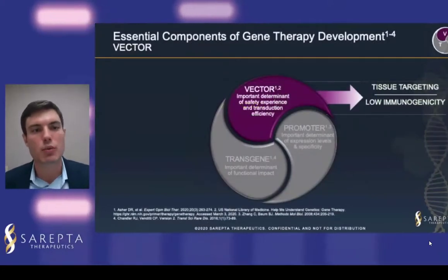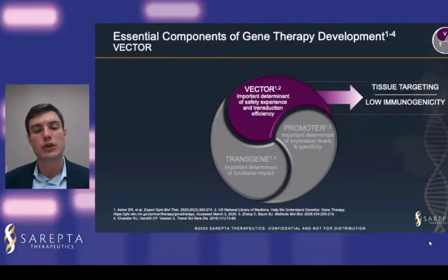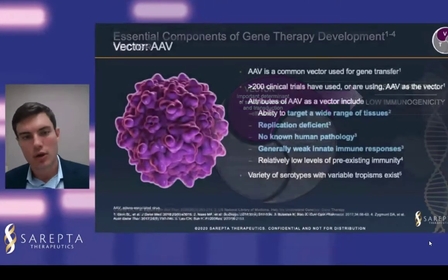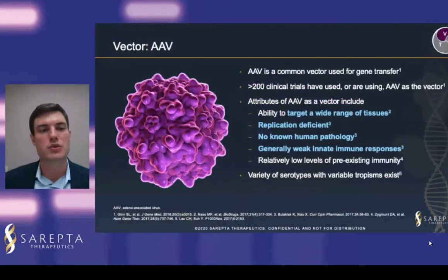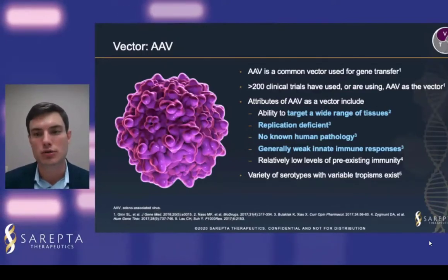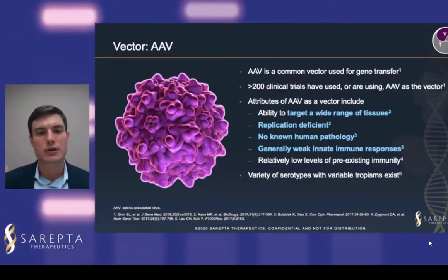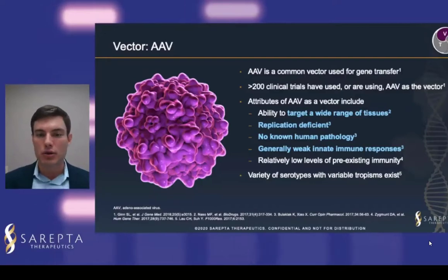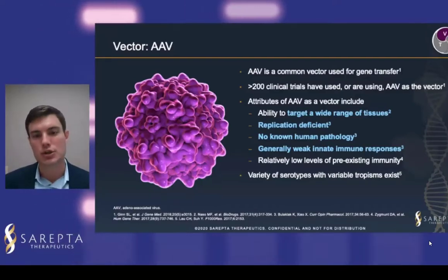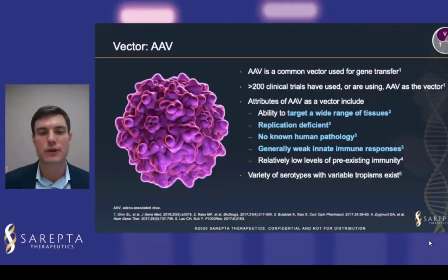So again, as I mentioned, we want to pick apart each of these components individually, beginning with our viral vector. Now, in all of our gene therapy programs, we utilize adeno-associated virus, which is a common vector that's used in a number of different ongoing and previously studied clinical trials. And just to highlight a few of the attributes of AAV as a viral vector, it has the ability to target a wide range of tissues. And our recombinant AAVs used in gene therapy are designed to be replication deficient.